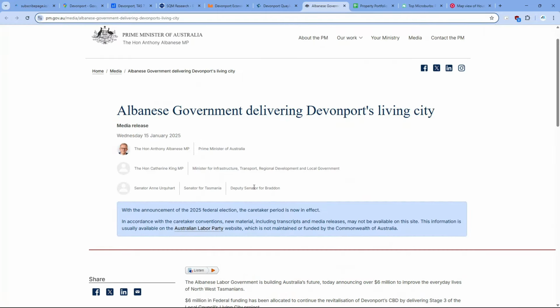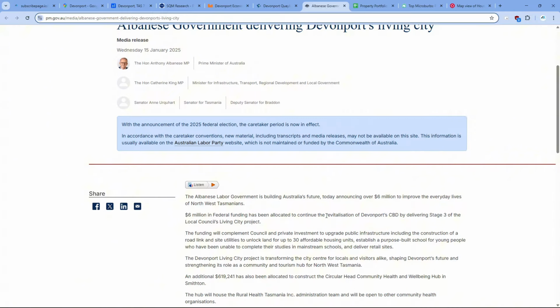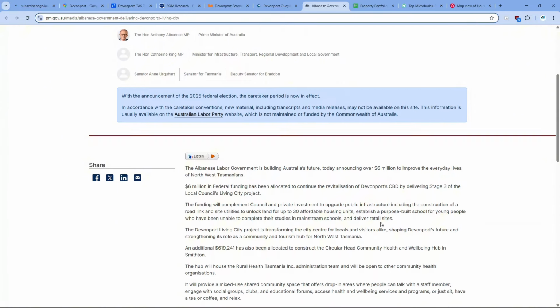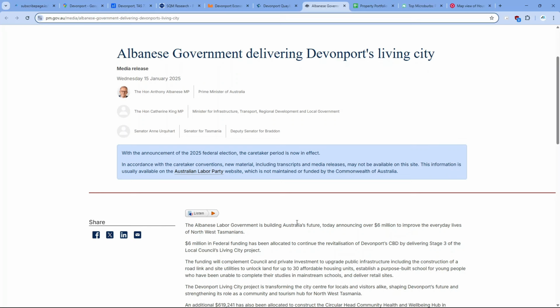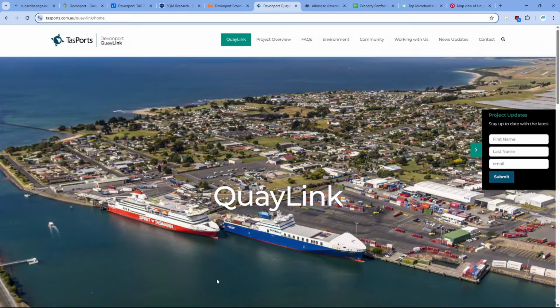And there's also another promise by the Albanese government to bring about $6 million into federal funding of the revitalization of the Devonport CBD. Now, I think the $6 million is coming at a convenient time of the election to possibly win votes. Of course, funding is still good nonetheless, but anything can happen to that sort of funding, right? It's only been allocated, which means it can be withdrawn with the changing of governments, for example. But this is sort of one of the major industrial projects happening in Devonport, which is driving investment, driving jobs, etc.